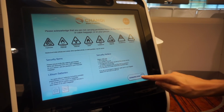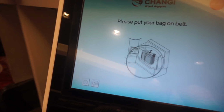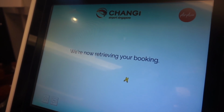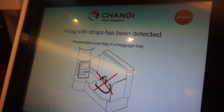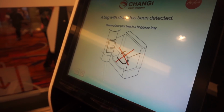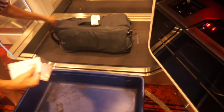So, yes, acknowledge. Please put your bag on belt. Now, please scan boarding pass. We're now retrieving your booking. A bag with straps has been detected. Please place your bag in a tray. That's so clever. Yeah, you need to put it in a tray. This is funny. This is so clever. Seriously.